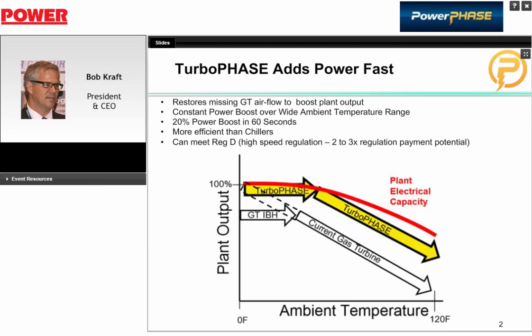And the Turbophase system literally just replaces the missing air. So we restore that air and restore a constant amount of power over the whole ambient temperature range. I'm going to show you here in this presentation some data where we were able to achieve a 20% power boost on a 6B gas turbine in 60 seconds. And the interesting thing about our process, and I'll get into more detail about it, is that it's extremely efficient, more efficient than chillers, independent of the ambient conditions. So it's a very unique product that wasn't out in the market until this product existed.